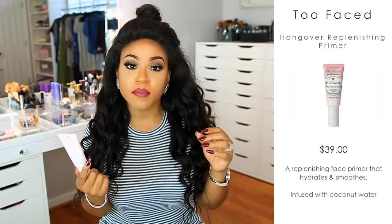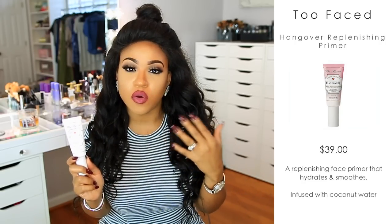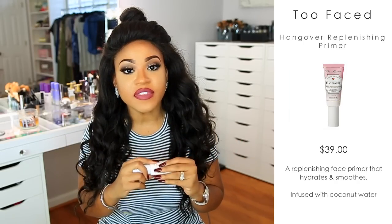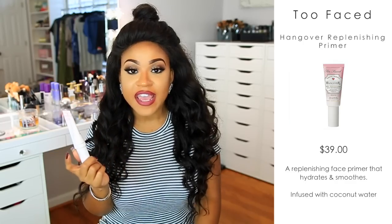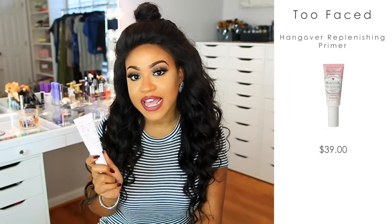And whenever my skin was breaking out really bad, this was a really great primer because, you know, whenever you're breaking out, sometimes you will have redness. So I love that this primer would pretty much just kind of rejuvenate my skin and get rid of that redness. And this primer also has coconut water in it, and it has a really nice fragrance.